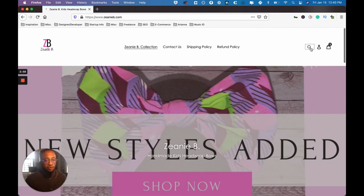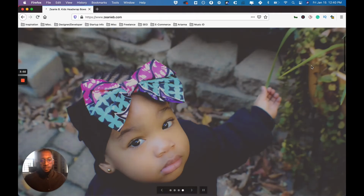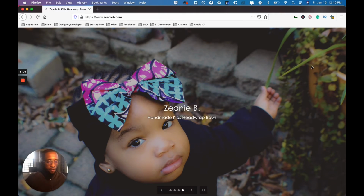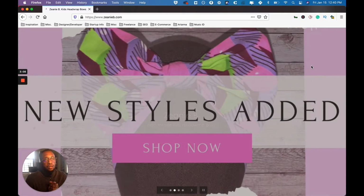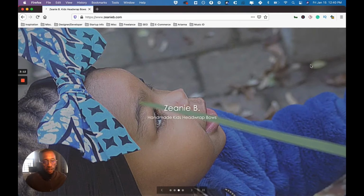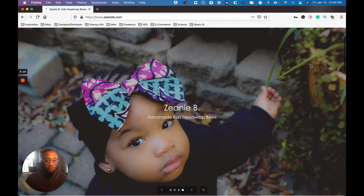That's the second point. All right, so now let's get to this section here. This right here is by far the number one most impactful and most powerful part of your website. This is called the hero section. I also call it the value proposition section.